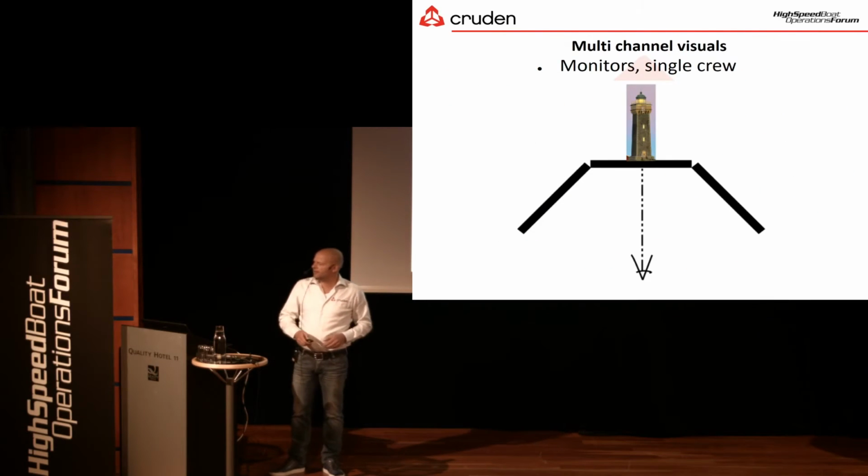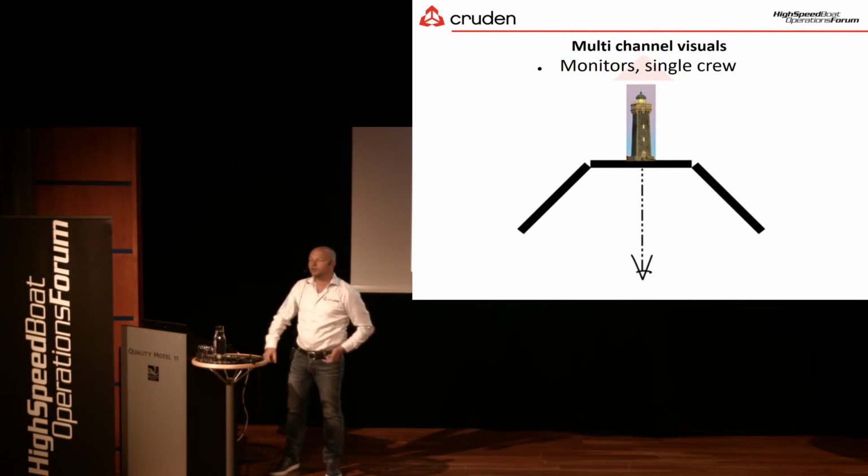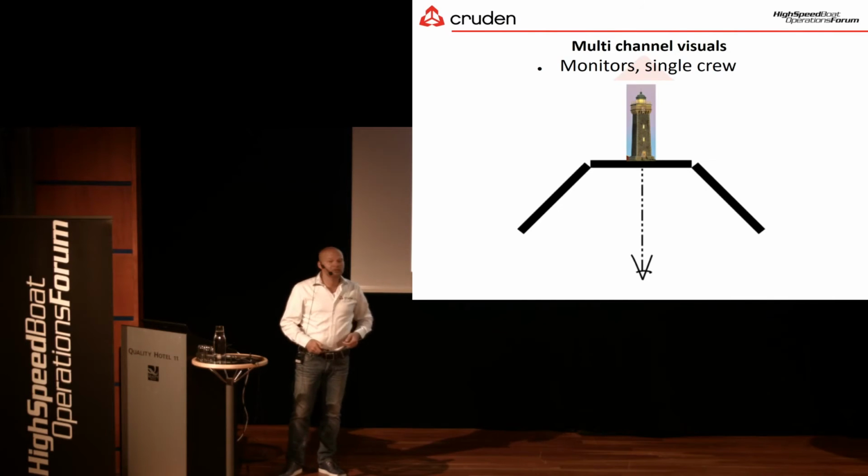Another interesting thing to realize about the visuals we're using. We're using multi-channel visuals. There's a straight ahead view, a left view, a right view, and you can combine all those channels for a full wraparound screen or even a sphere if you want to watch the stars. The simulator that we brought here has 3 monitors. We could say that's a budget solution. The budget solution works fine if you've got a single person driving the simulator.